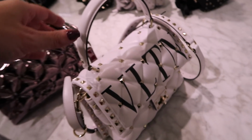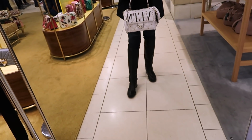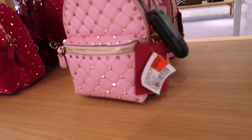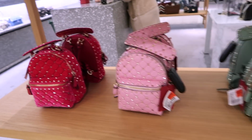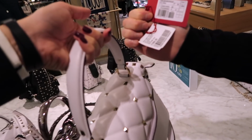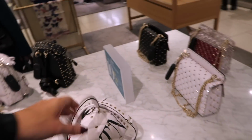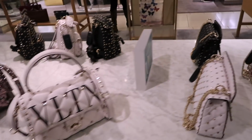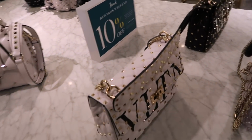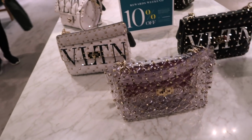And this one, I've never seen this before in real life. It's kind of a bit puffy though. What do you think of it? Look at the price of these. 1535 down to 625. The backpacks. 1900, and there's 10% off there for the Harrods sale. It's £190. That's quite cool. I think so far I still prefer the spike bag. Not the plastic version though. Everyone's going to see what you got.